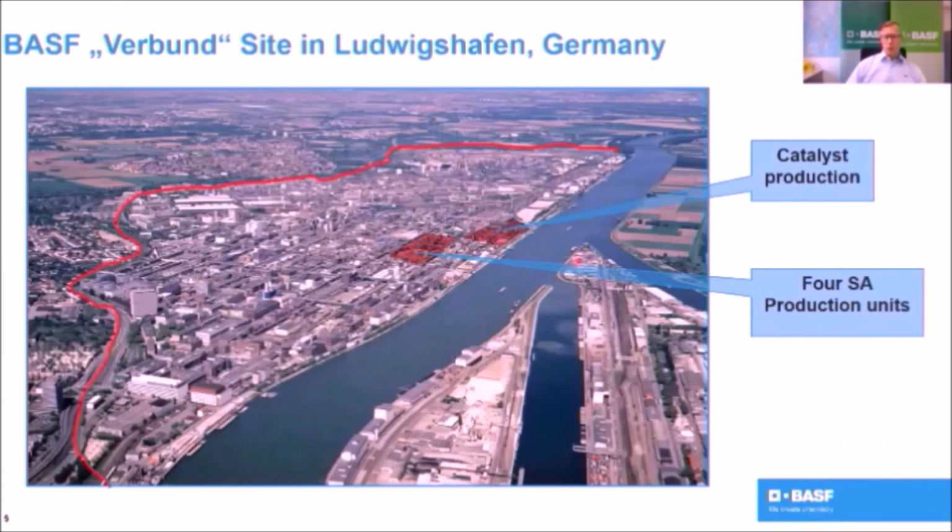On this picture, you can see how the BASF headquarters looks today. Everything within the red line is the BASF Verbund Standort. It's called Verbund. It's a fully integrated production site, which gains high efficiency in general.